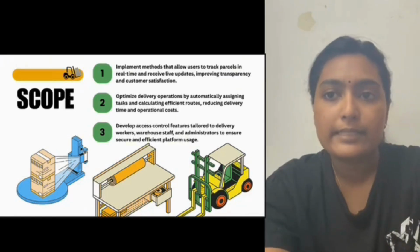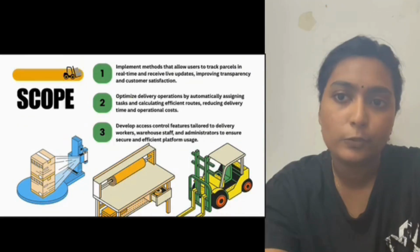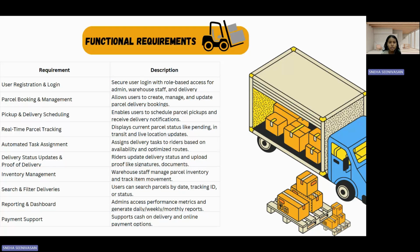Third scope is to develop access control features tailored to delivery workers, warehouse staff, and administration to ensure secure and efficient platform usage. Now I'm going to be presenting on functional requirements and non-functional requirements.